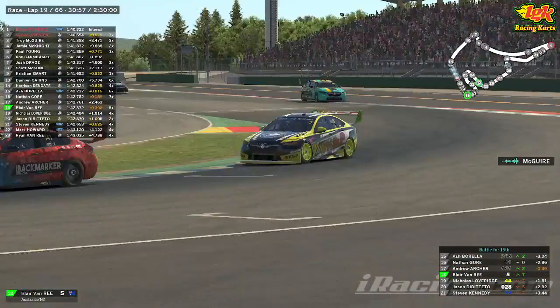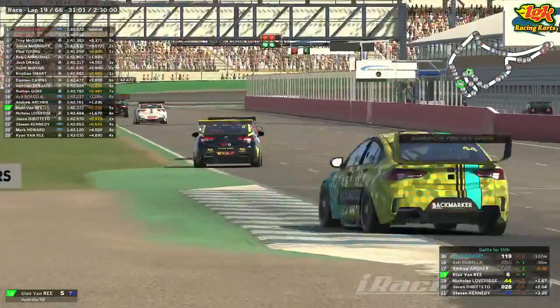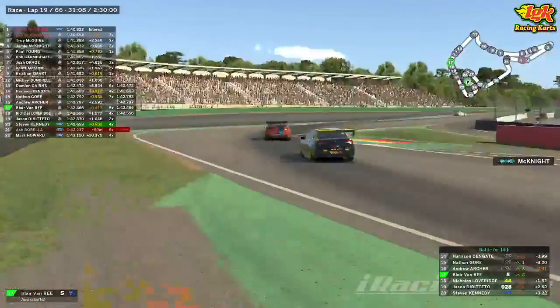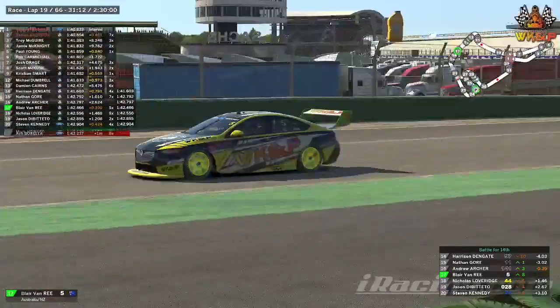That's right. A few of the boys are now starting to come into the pits. Ash Borella's in the pits at the moment, and I think we'll start to see a few more of these boys heading in shortly. So we might just jump back up the front and check what's going on up the lead.